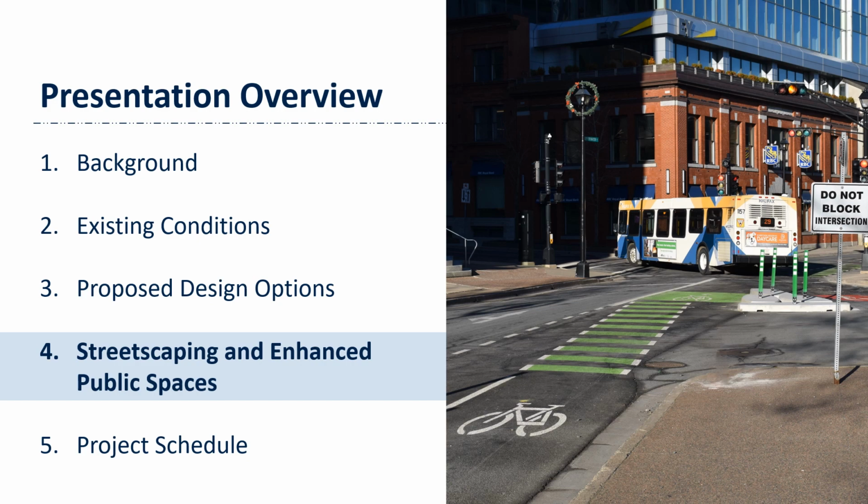Streetscaping is an important component of our project. It impacts the experience of pedestrians and other street users. It has the power to animate and support a street's function as a destination and as part of the public realm or public space, through elements like trees, lighting, street furniture, and public art. Given Water Street's historic character and importance from the perspective of tourism and civic events, aesthetic appeal is particularly important.